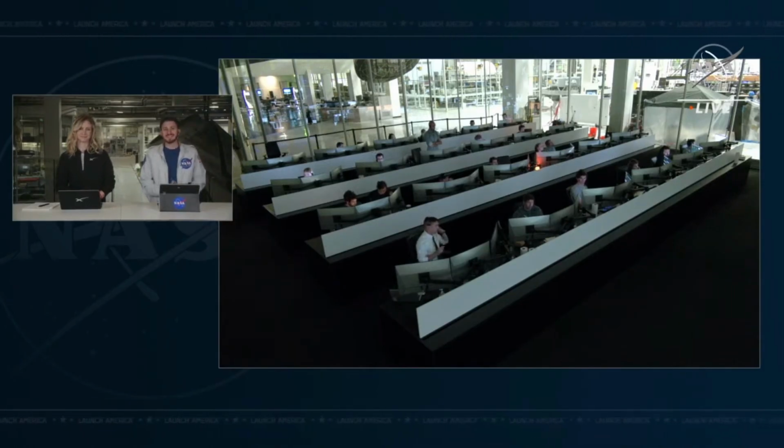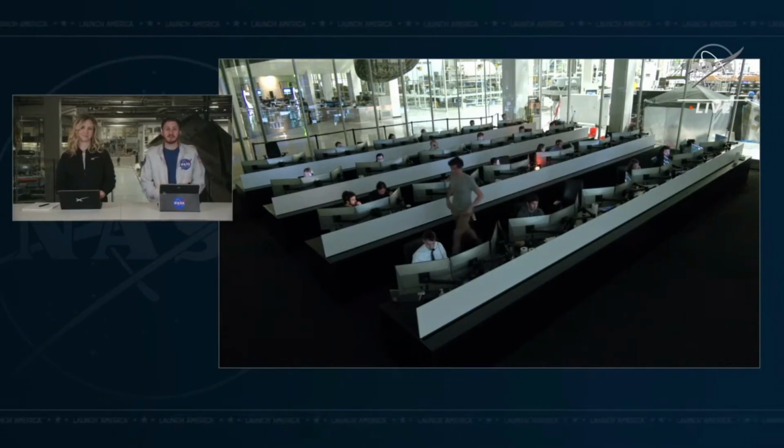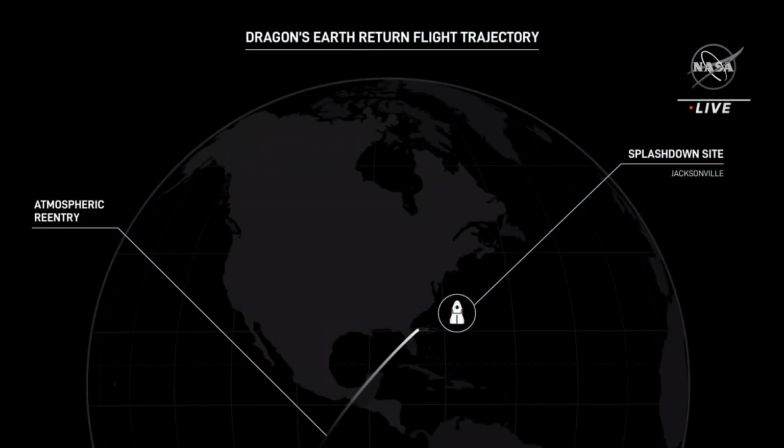This burn will last 16 minutes once it starts. The deorbit burn uses Draco thrusters on Dragon, primarily the four located on the forward bulkhead, and is executed at the apogee, or the highest point of Dragon's current orbit around the Earth. This will alter Dragon's path to ultimately line it up to re-enter Earth's atmosphere.